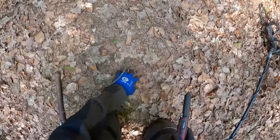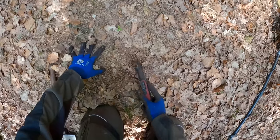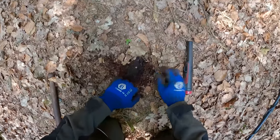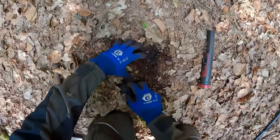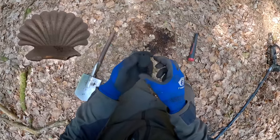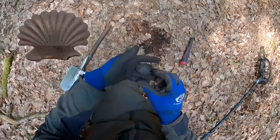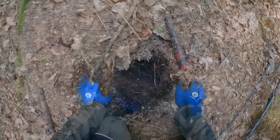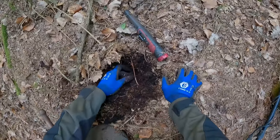Alright, camera is low on battery, so gotta hurry. Great signal, fantastic signal, but not too deep, so probably junk. But let's see. Oh, it's out already. Oh, ooh, look at that. That's a seashell. Maybe some piece of jewelry? Very nice. All right, got some iron here. Feels interesting.